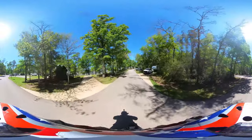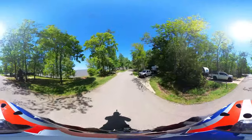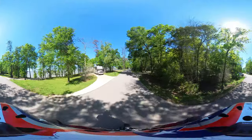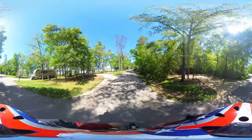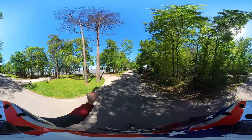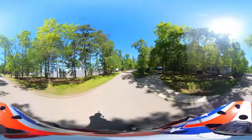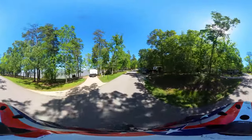These are 50, 30 with sewer, and they're waterside. People always ask me to point out sites that I like. Well, these are great sites. How can you go wrong with a waterside campsite? Of course, right now it's the coldest place to camp because of that north wind coming off the water.